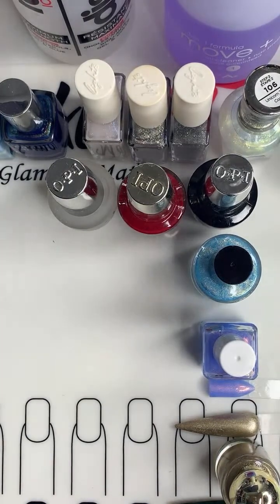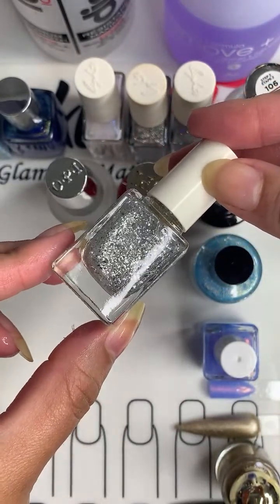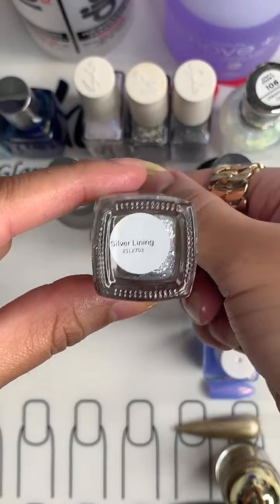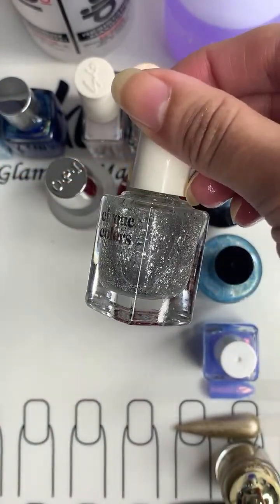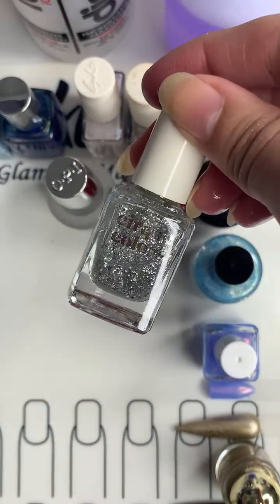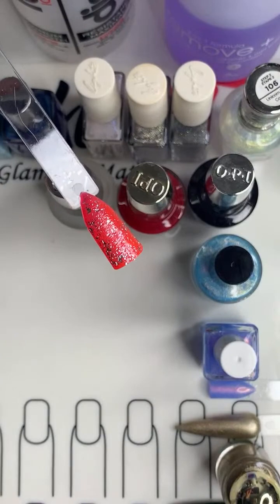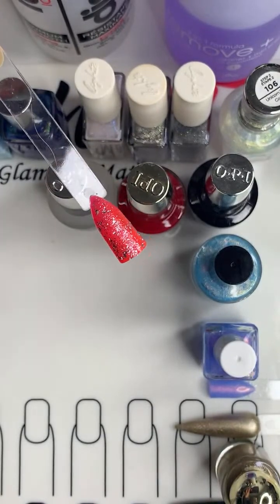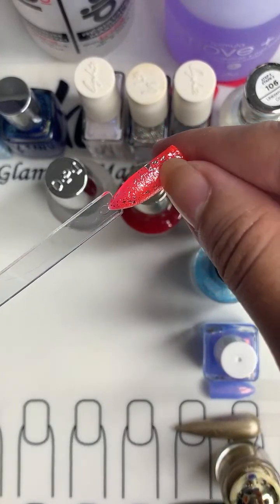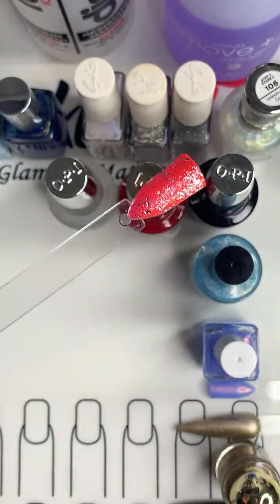this topper, actually from Cirque Colors. It's got these really pretty silver flakes in there. This one is called Silver Lining. I believe it was released earlier this year, but it is such a pretty, versatile topper. It pretty much goes with every single color. It's really, really nice. So we have a swatch of it here just over a pink polish. And I don't know if you can see it very well, but it's got really fine shards and also some bigger ones as well on there.